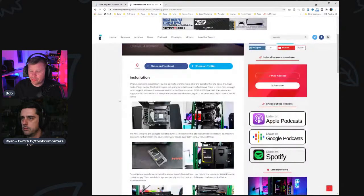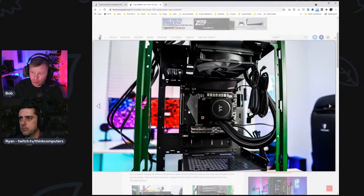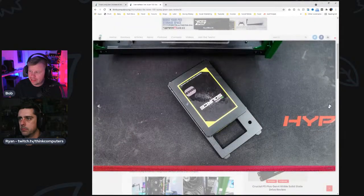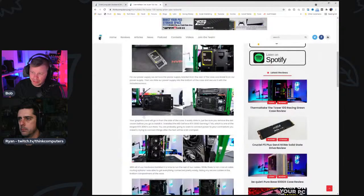Installation for me was pretty easy. I actually installed an AIO, so this supports up to a 120 millimeter AIO. I installed one of Thermaltake's AIOs, and it went in very easily. You can see installing SSDs on those removable brackets and then putting them right back in. Pretty easy there. The power supply just slides in from the back, which I like.